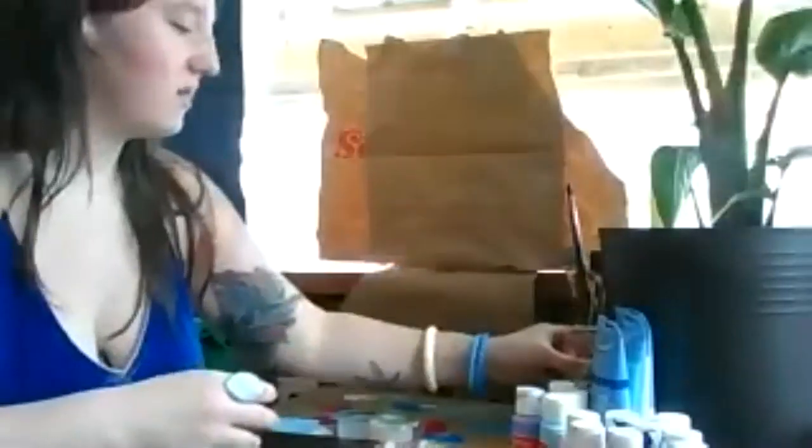Canvas today. You can use just about anything, a cardboard box or unstretched canvas, an old t-shirt you don't care about anymore. Really just about anything. You could use the side of a trash can. You could use this flower pot. Anything you want to paint on.